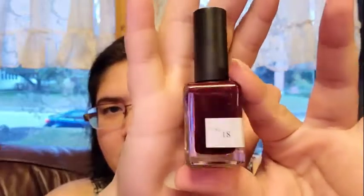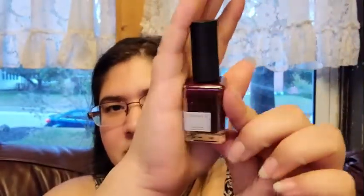Next thing I'm pulling out is from Sundays, and it's nail polish in number 18, which is cool. I don't think I've gotten a nail polish from them before, and it's a very pretty color that I'll definitely use if I'm not lazy and actually do my nails. And the MSRP for that is $18, and it's the full size.